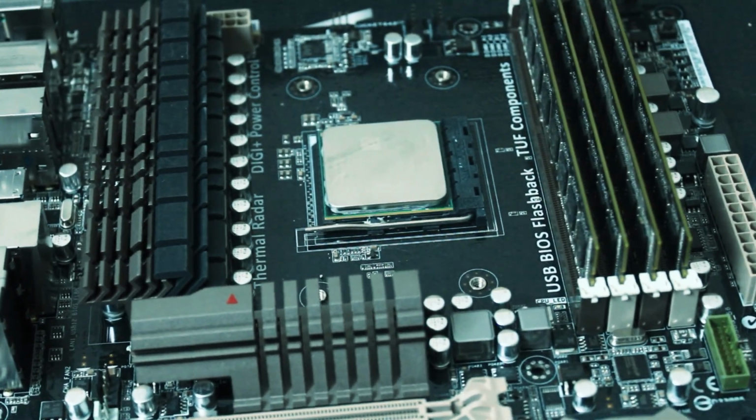What's happening YouTube and the internet? Terrence here, and we are back inside the lab and taking a look at a motherboard CPU RAM combo that was dropped off to me here locally because the previous owner couldn't get it to turn on.